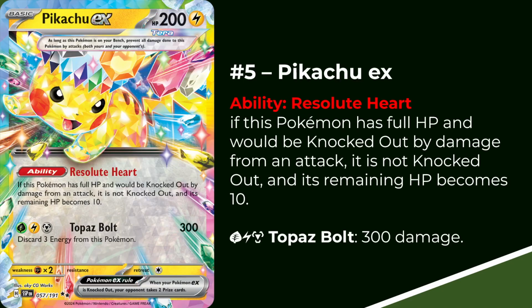Speaking of great Terra Pokemon, here's that Pikachu we were just talking about. It has the ability Resolute Heart. It says if this Pokemon has full HP and would be knocked out by damage from an attack, it is not knocked out and its remaining HP becomes 10. Then it has the attack Topaz Bolt for Grass, Lightning, Metal, which does 300 damage. So you're not going to get one-shot the majority of the time, right? And you're doing 300 damage.